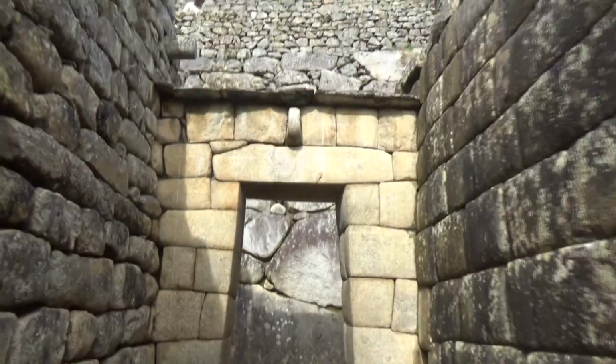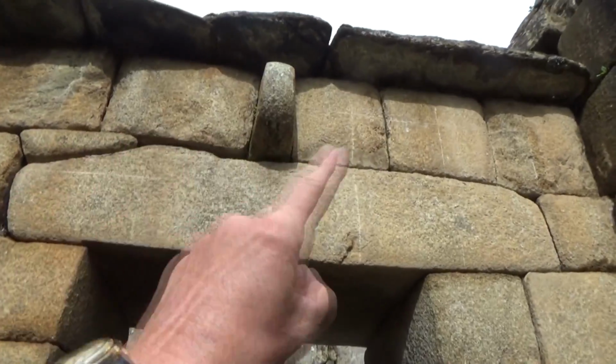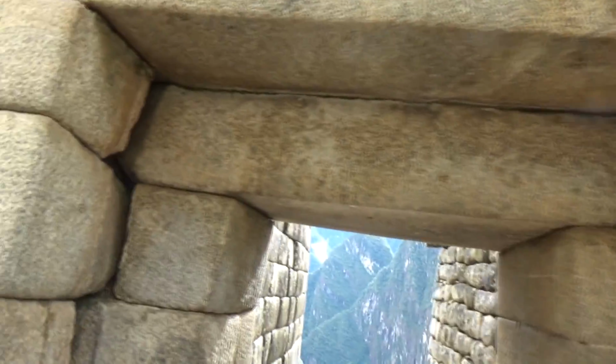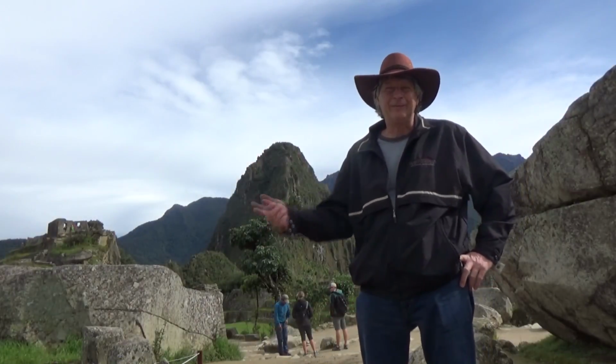Here's a doorway. And look on the other side, you notice there's a split up there. And they got a hole going through that stone. And you get up to the other side, and the stone sticks out. These walls were all double-faced. And you can see that when you look inside them. They're all double-faced.